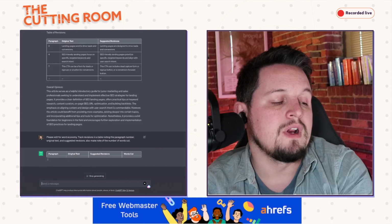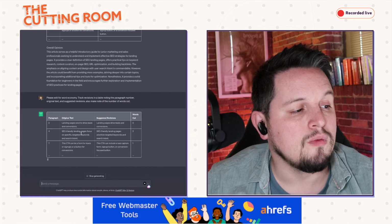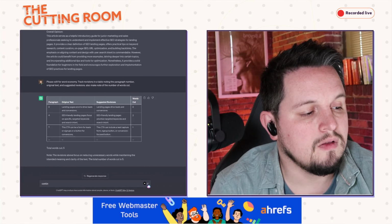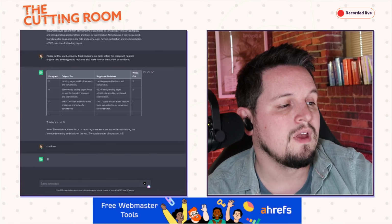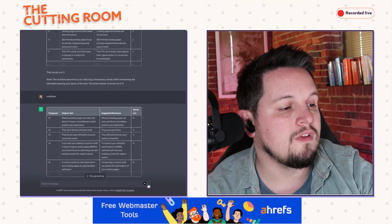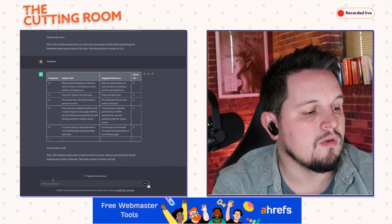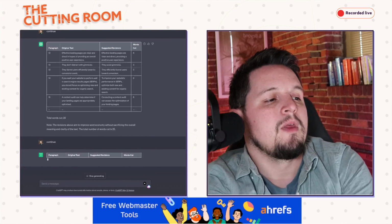Yep. So we're going to get this table that shows us what we can do, what the original text is, and what the suggested revisions are. And what it will normally do, and this is actually a stronger limitation than it was before, is do the paragraphs bit by bit. Only so much at a time. And you can see it will continue to cut the words. It will give you a really solid idea.